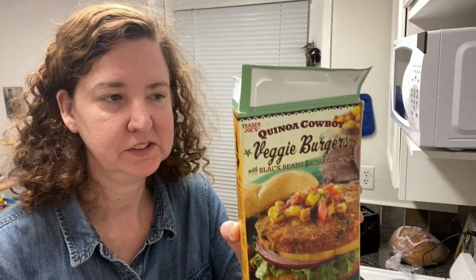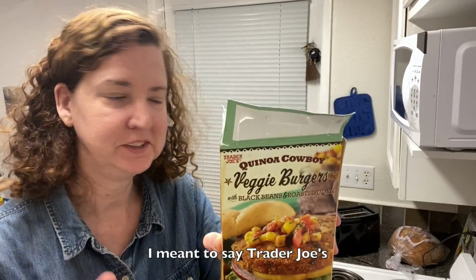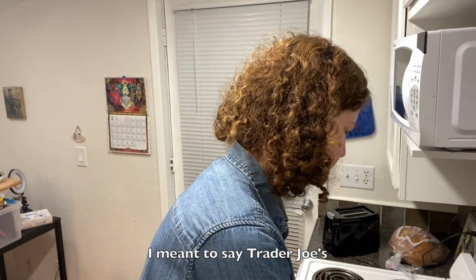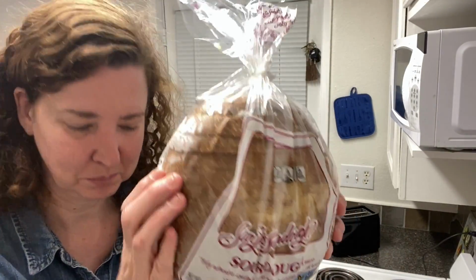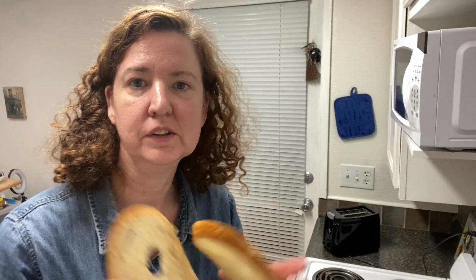Alright guys, so I decided to make a veggie burger. This is from Costco. It's my last veggie burger in here. That's what they look like. But first I'm going to toast some bread. So guys, I got some fresh sourdough bread. Sourdough bread is my favorite bread. If you guys don't know, I just love sourdough so much. It tastes so good. And I like it because you can use it for everything. You can use it for breakfast. It's great with burgers, sandwiches. And yeah, right now we're going to toast some bread.